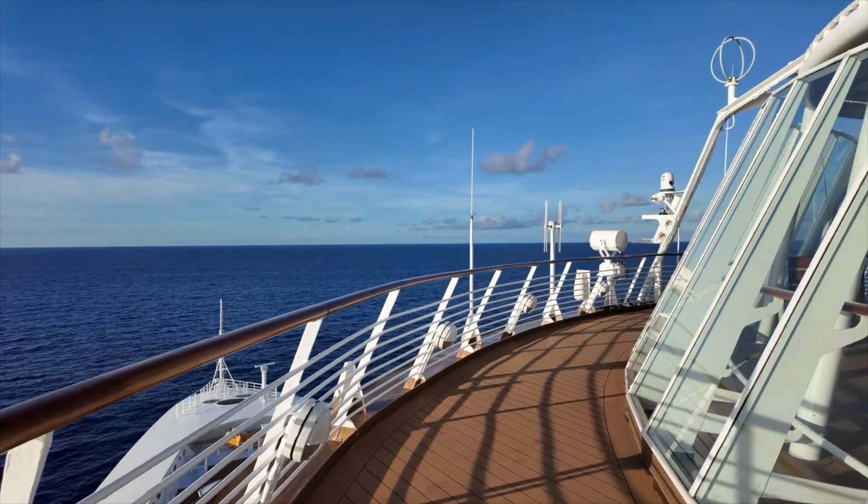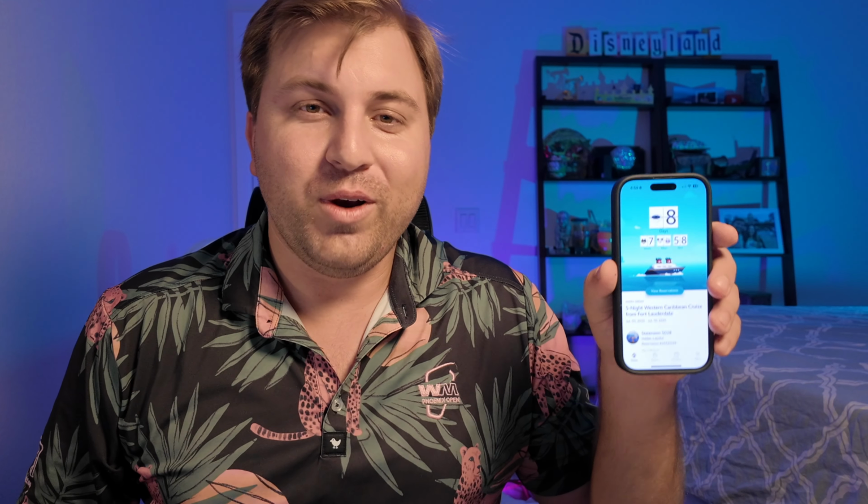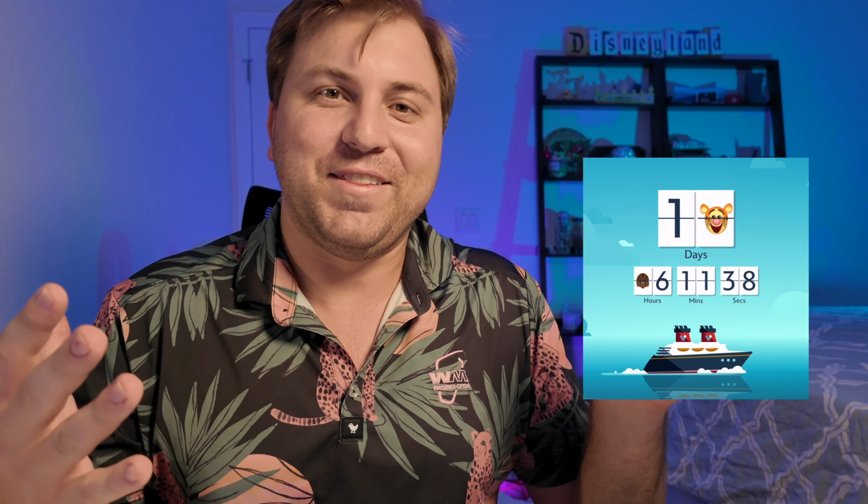So the number one tip I'm gonna give you is as soon as you book your Disney cruise, you're gonna wanna download the Disney Cruise Line app. It's called the Navigator App. The Navigator App is essential to both before you cruise and once you're on board. Before you cruise, you'll be able to use it to book excursions, things to do on board, dining reservations for those specialty restaurants, and also check in for your actual voyage. And if anything, there's a fun little countdown on the app that helps you count down the days until your cruise. It's pretty fun to look at each day.